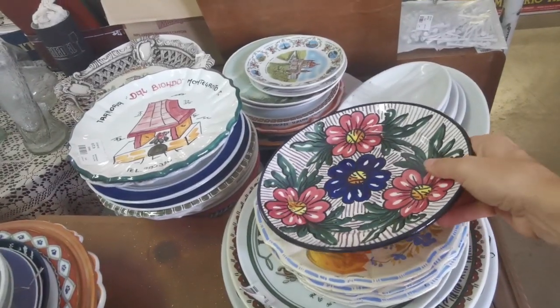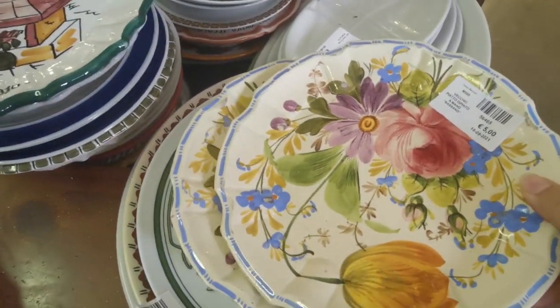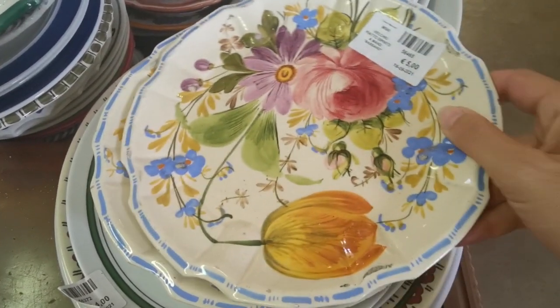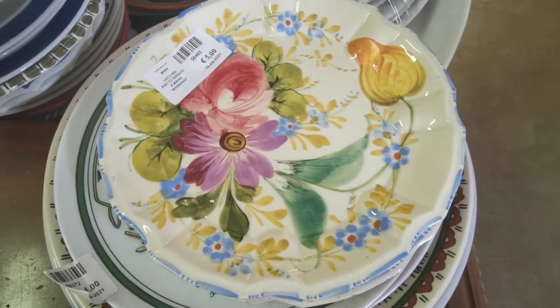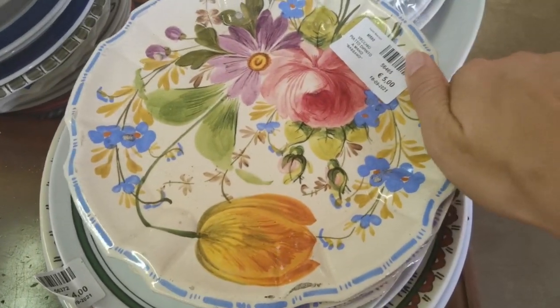Let's have a look at the plates. Here we have a beautiful hand-painted set. All the plates have the same flower composition and I like them very much, but I prefer when they have different flowers. 5 euros each is a good price, but they have some minor chips, so I guess I'm going to pass on these.